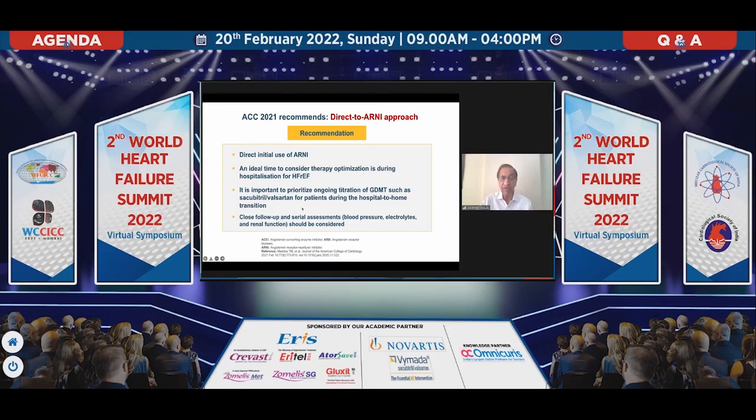And I think we are all very well aware of trying to start as much as possible all the 4 drugs, even if it requires small doses. And again, as you saw from previous presentations, we need to monitor blood pressure, electrolytes, and renal function quite closely.